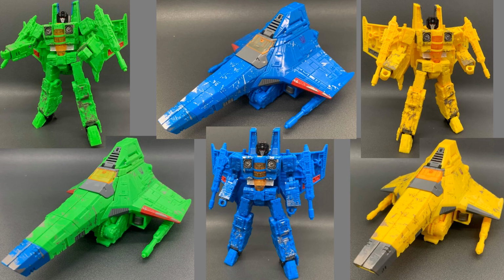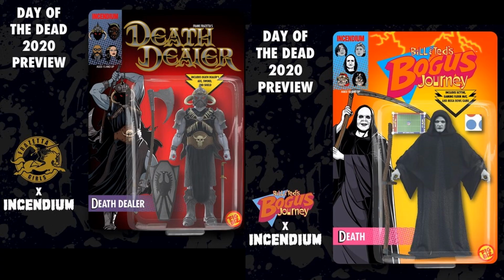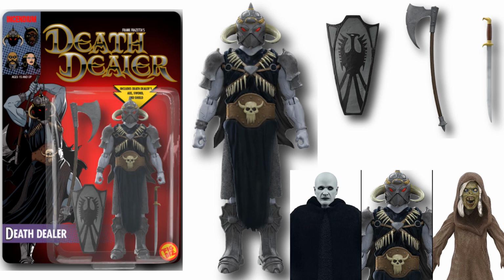From Takara Transformers, you got War of Cybertron Siege SGEX Rainmakers 3-pack. Frank Frazetta's Death Dealer and Creep Show, the Creep 5-inch figures from Incendium. So you got Bill and Ted's Bogus Journey Death as well. It's really cool. He's got a twister that comes with him and an electronic football game, so that's not too bad. You got the hood that can come off. For the Creep, you got all kinds of different hands, fingers, another face sculpt, a coin, and I guess that's a beer can. I'm not 100% sure. And then for Death Dealer, he's got an axe, a sword, and a shield. So this Fig Biz Incendium stuff is pretty cool.